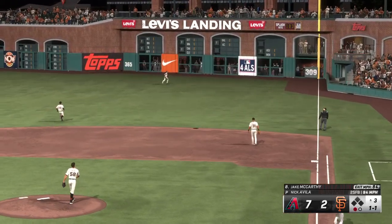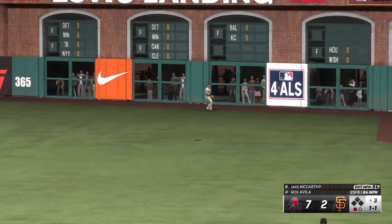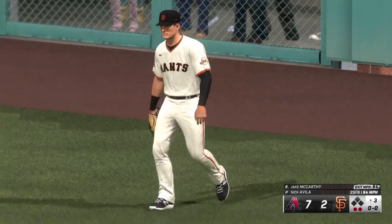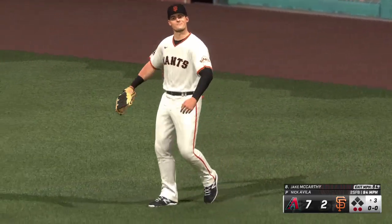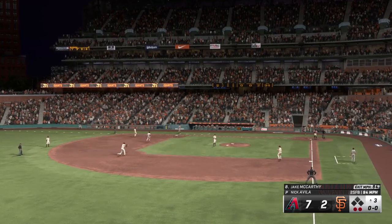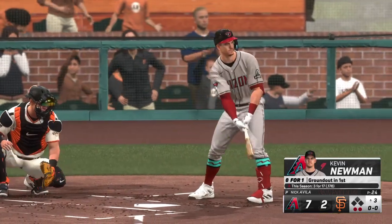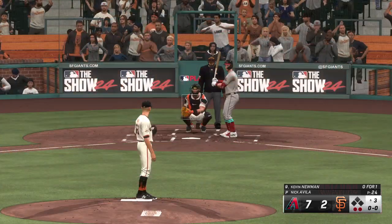Swing and a high fly ball. Pretty well struck, right field. Yastrzemski ranging back. Pulls it in on the warning track. Two outs. Bases empty. Kevin Newman stands in now for the Diamondbacks.